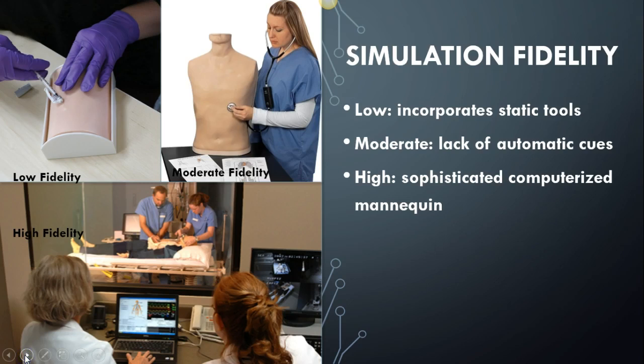There are 3 levels of fidelity: low, moderate, and high. The purpose of the simulation determines the level of fidelity used. Low fidelity incorporates static tools, for example, an injection pad and a syringe to practice IM injections. Moderate fidelity involves the use of more realism, such as breath sounds, but it lacks the automatic cues, such as the rise and fall of the chest, to simulate breathing. High fidelity incorporates a sophisticated computerized mannequin that can mimic a real-life situation. For example, the mannequin's chest will rise and fall.